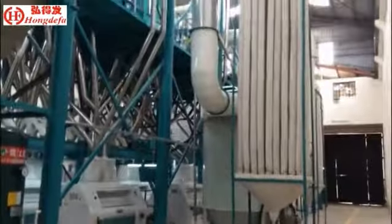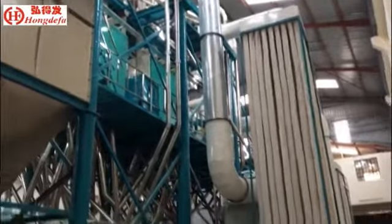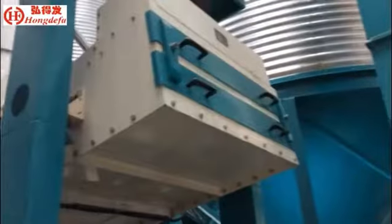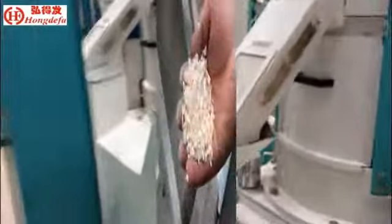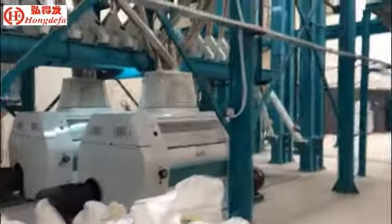The line includes maize cleaning, degerminating, milling, sifting, grading, and packing. The cleaning section includes a maize cleaner, gravity destoner, and moisture damper. The degerminator is European technology. The roller mill is the most advanced automatic roller mill and can operate easily.